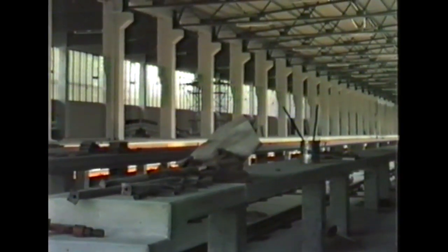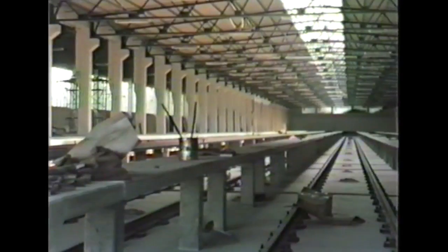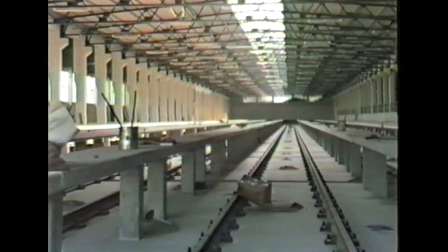As you can see, it's virtually a new depot. In fact, even the roof looks new here. Awaiting the first 40 new cars.